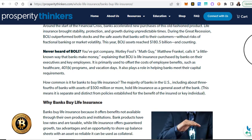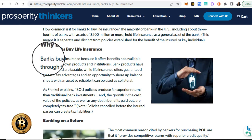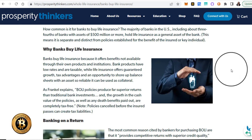All right. Let's go down here. Why do banks buy life insurance? And I am going to put the pointer here so you can see exactly where I am. Why do banks buy life insurance? Banks buy life insurance because it offers benefits not available through their own products and institutions. Bank products have low rates and are taxable, while life insurance offers guaranteed growth, tax advantages, and an opportunity to shore up balance sheets with an asset so reliable it can be used as collateral.